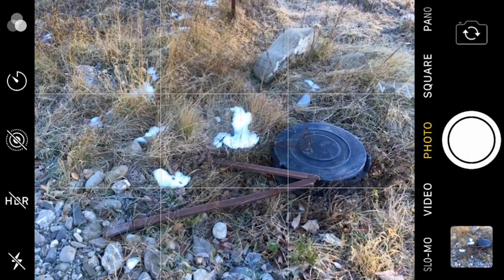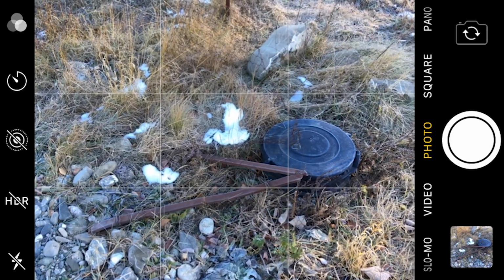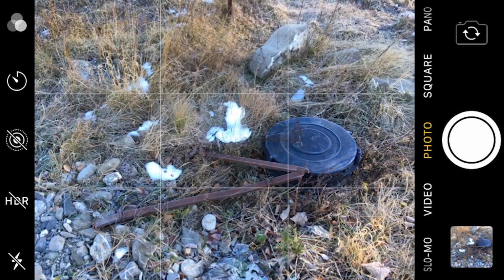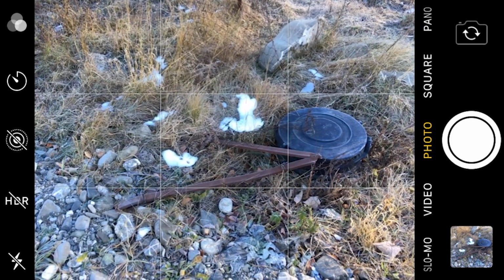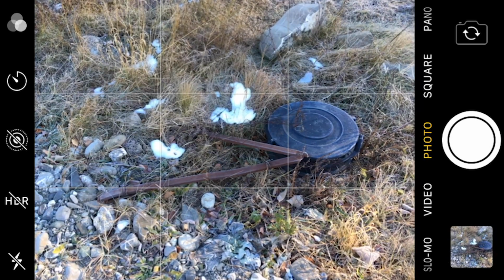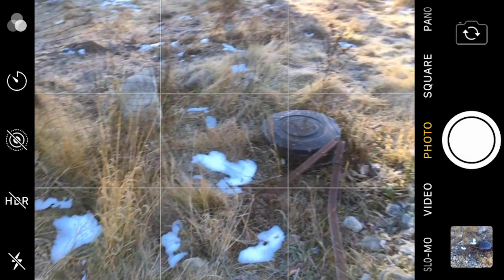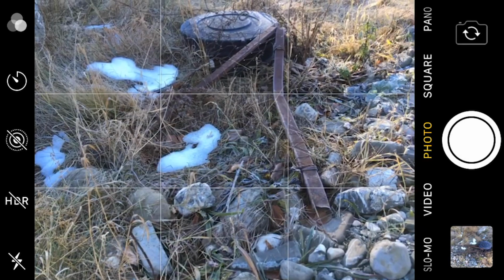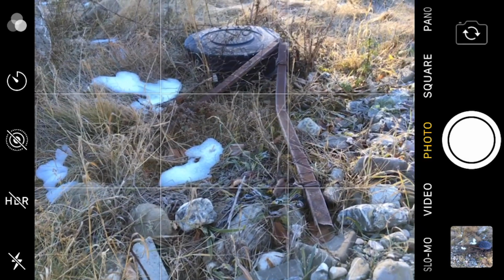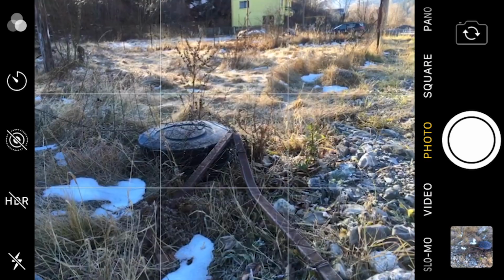So I've just seen this bit of fence that's fallen onto this circular thing, and it's junk. But I'm going to try and implement these compositional techniques to make it look interesting. So here's the typical phone picture. And now, let's get down and let's use this fence pole as our leading line, and we'll lead it up to this circular thing here. There we go.